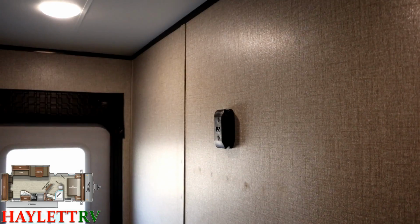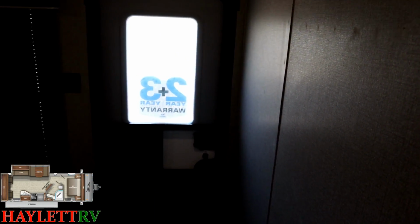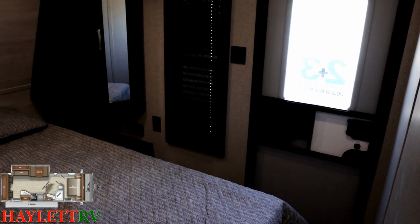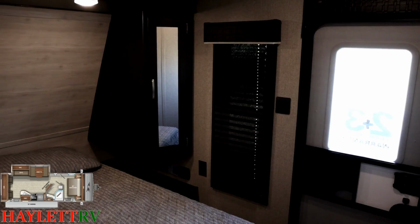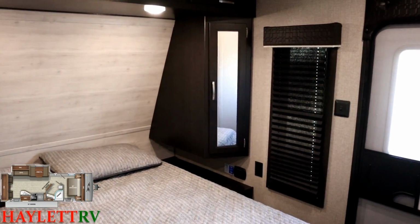Now, this door over here is important because this will give us travel access to the bedroom when the slide is closed, because the slide will pretty much pinch the bedroom off. We'll see that in just a few minutes. Huge window over here for viewing your campsite, and that does also open for airflow.